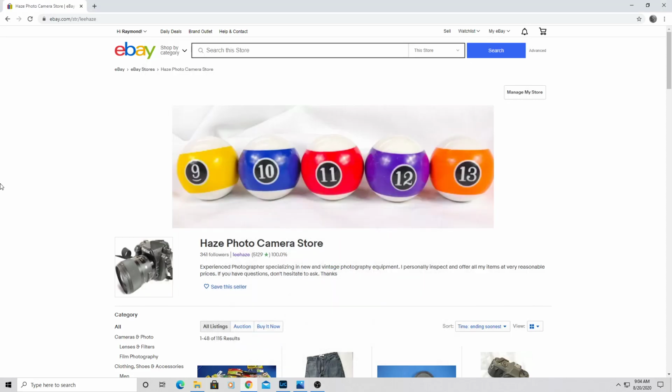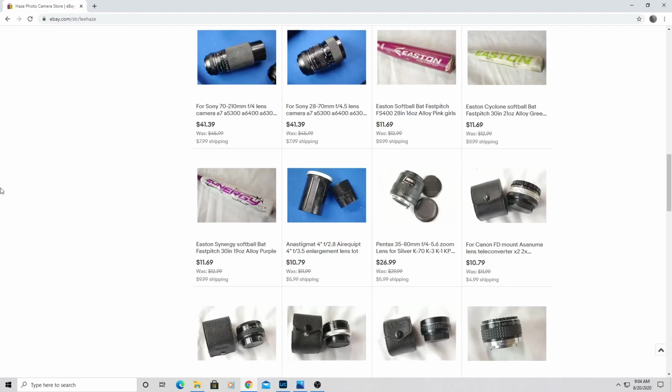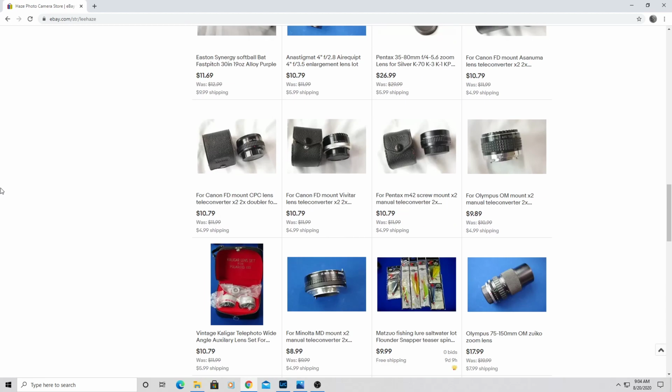Figured I'd talk a little bit about managed payments, what to expect when you first get signed up. I just got signed up a week ago, so I'm going to go through it. But this is my store right here. I sell mostly photography items. I sell about 1,000 items per year.